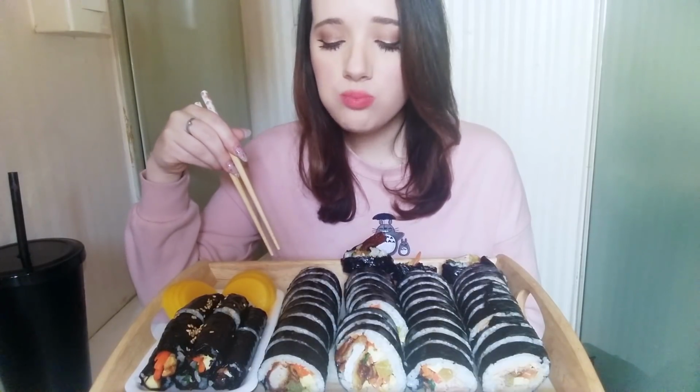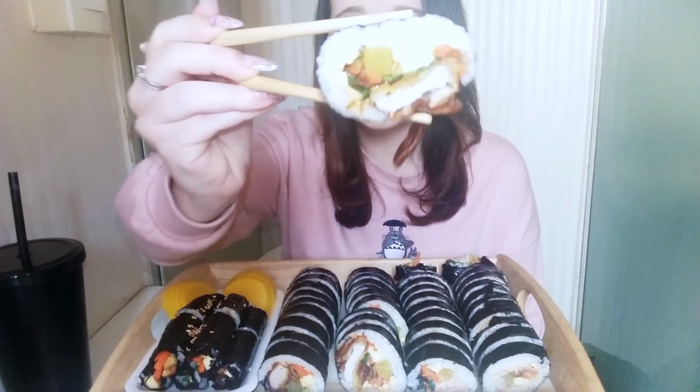Let me start with the tail. Here is the donkatsu. Cheers. The donkatsu one is my favorite. The sauce is amazing. Next we have the cheese donkatsu.